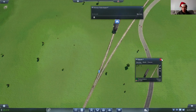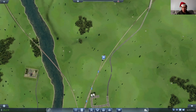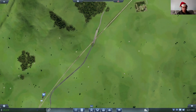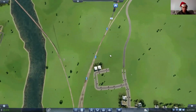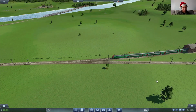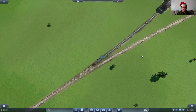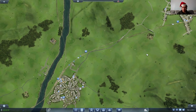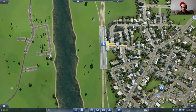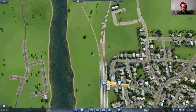And A-Balance is what you need to be on. May have to wait here, which is a bit annoying, actually, if it does. No, it got priority. Fantastic. So this one is waiting. Yeah, okay. So I could build a point here, or a signal, rather, but I don't think I need to, because this one's going to move across now.